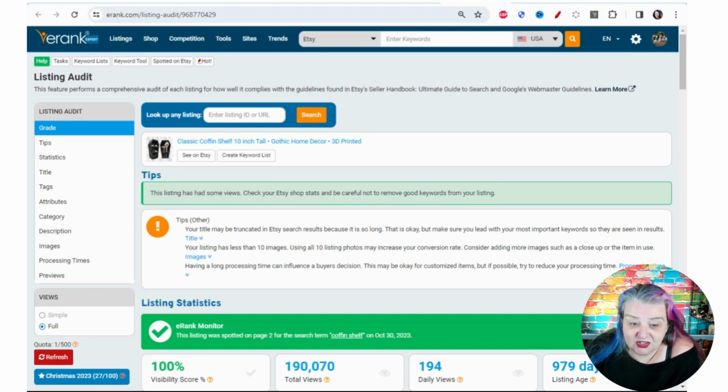Where it's truncated in search, it still will have enough details, we'll see that in a minute, to be able to know what the item is. And if people need to know it's 3D printed or anything, they'll click on it. What I'm saying is when someone searches on Etsy, they see the picture and a bit of the title. And also, if we remember, Etsy has been experimenting with cutting off at the first punctuation to make things look a little neater as well. So it would say classic coffin shelf, 10 inches tall. That might be all that the buyer sees from the search page. That's okay.